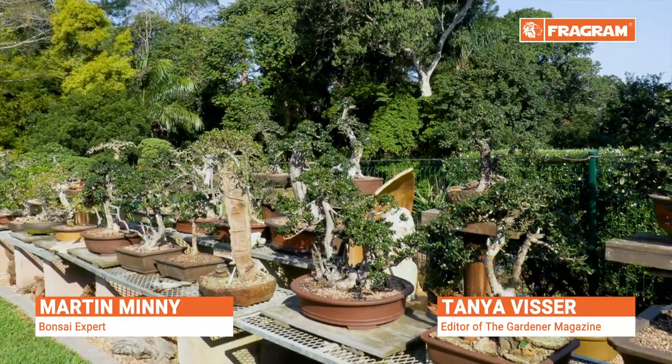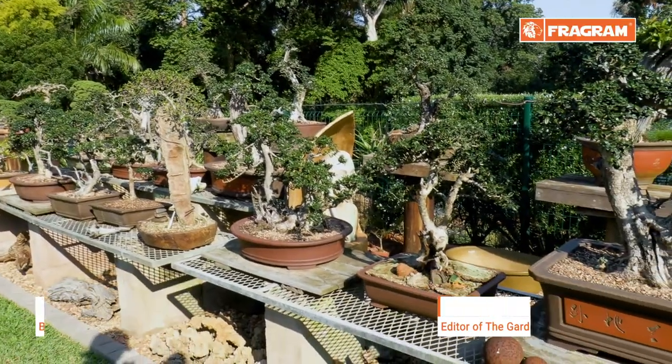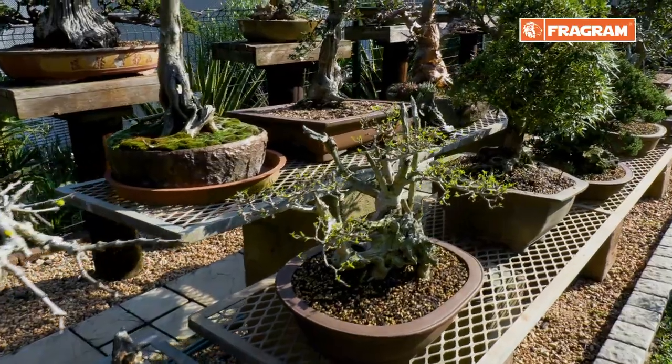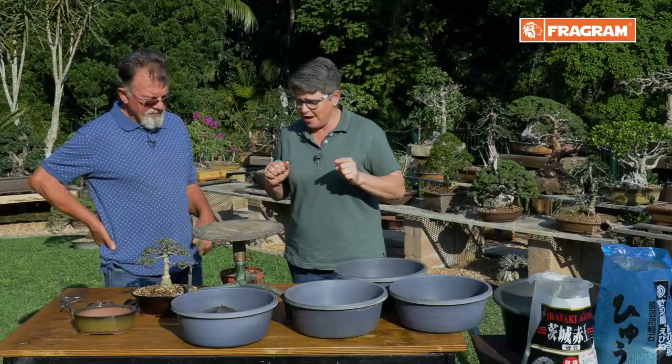You know the age-old saying, what happens underneath determines what's on top. And there's no better example to illustrate this than beautiful bonsais. Now, I'm no guru at bonsais, so to help me along my way, I've got Martin Minny with me, a bonsai guru expert. He's going to say no to all of the things that I'm busy saying about him, but highly respected in the bonsai world.